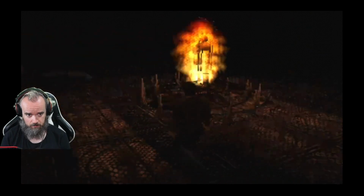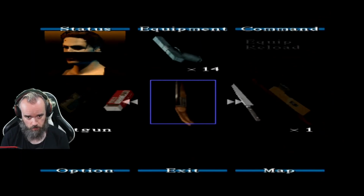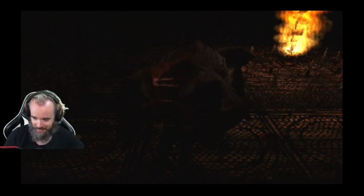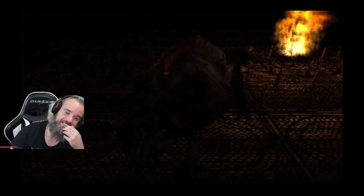What the fuck was that? Am I supposed to shoot him with the shotgun when his mouth is open? Yeah, it doesn't work. It doesn't do anything.